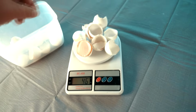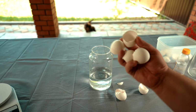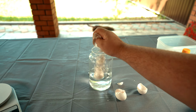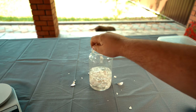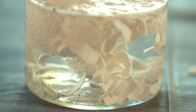My spouse thought I was insane. Based on my calculations, the shells need approximately 40 grams. However, to increase the concentration, I added the remaining amount. Next, I randomly ground the shells and placed them in a 10% acetic acid solution.